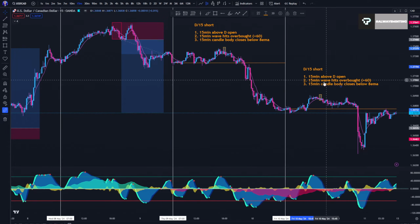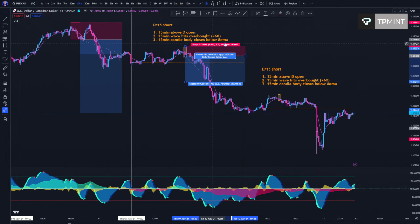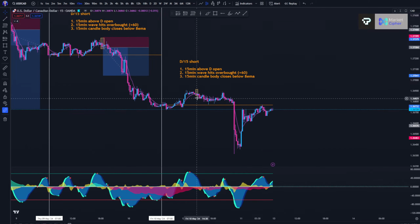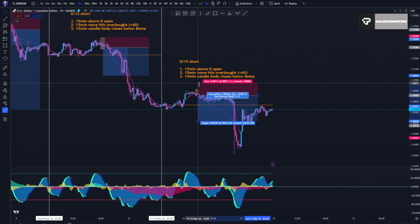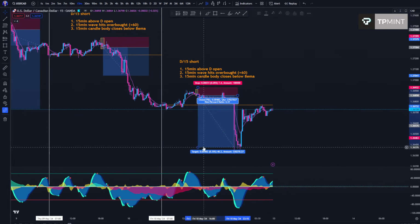And again, here are the conditions for that. So you can see clearly price above the daily open, and then the wave hitting overbought +60, and then the 50-minute candle body closing below the AEMA. I think it was actually this candle. That's the obvious close, and then you swing the high with some space. And then we had the same situation here. That was a bit small, maybe a bit uncertain with the candle closes. We just give it some space. That was kind of a ratty move.